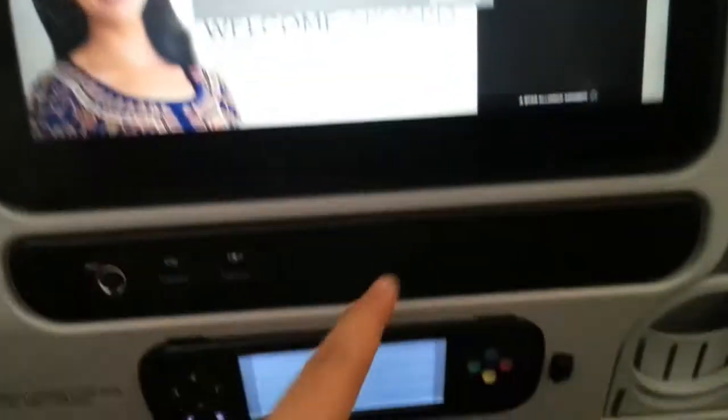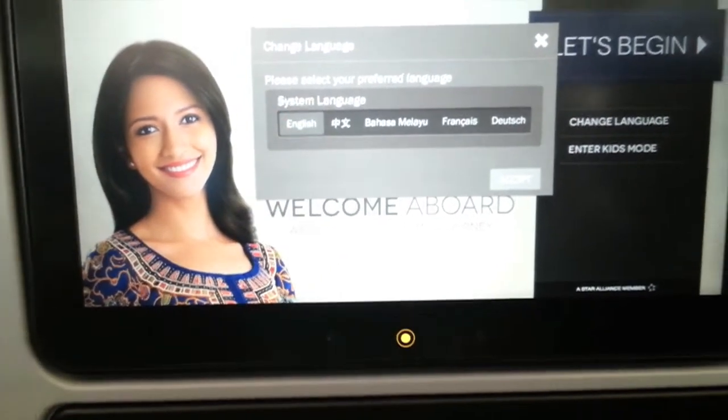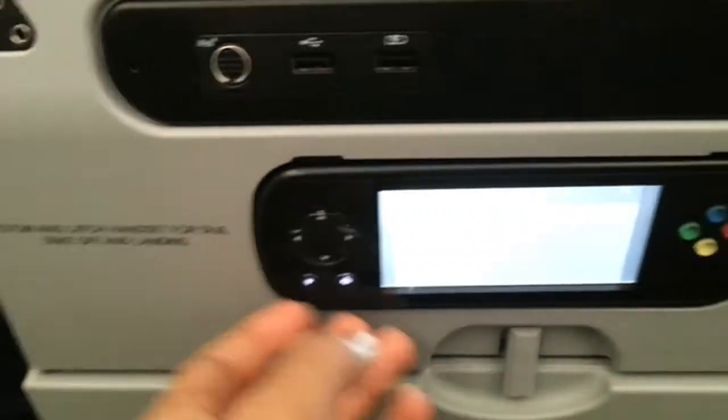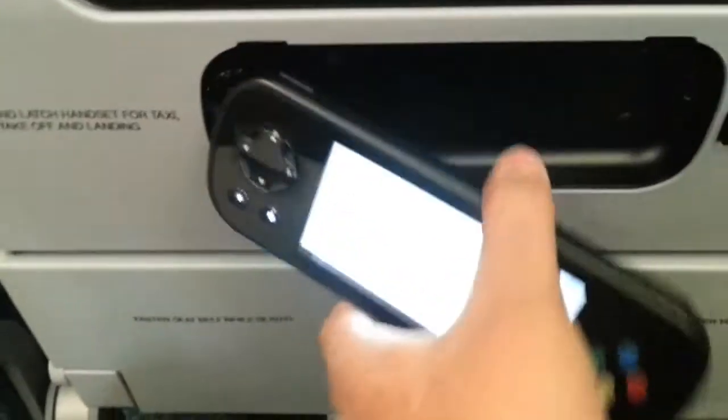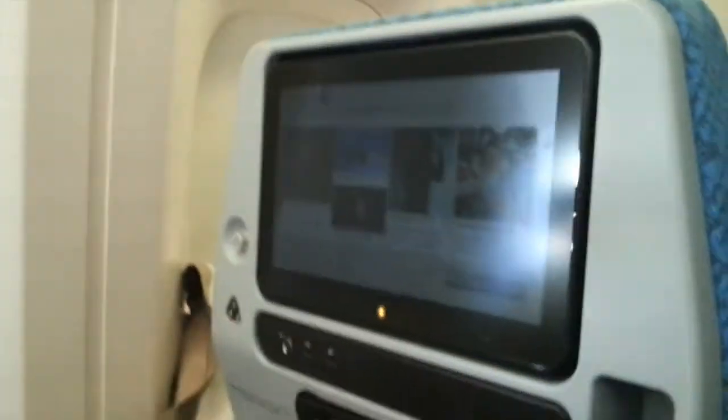Sayonara Japan. Woohoo! Alright, now we are officially going to home. And this new thing, touch screen bro. See ya. Touch screen so very jakun. Check this out. Main game lah. Better. Better eh? It's better.